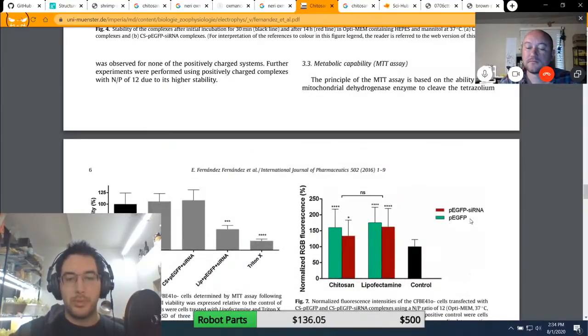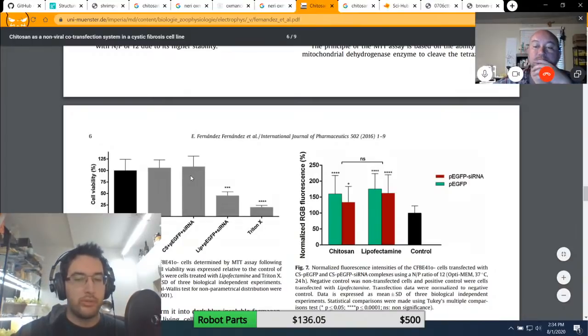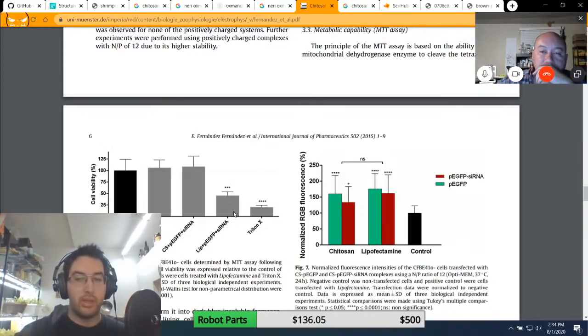If I scroll up, you can see some different comparisons. This is the cell viability. When using Cytosine it's almost 100%, almost none of the cells die. Whereas if you use lipofectamine, almost 50% of the cells die. So this is really, really cool.